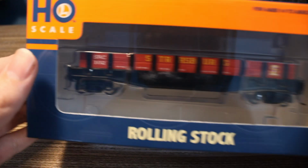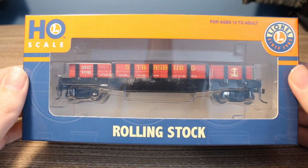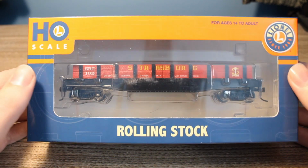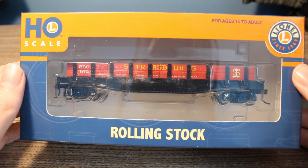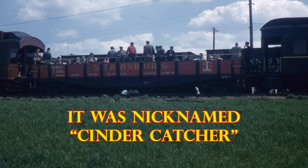Now, it's not actually a locomotive, it's a piece of rolling stock, and that piece of rolling stock is this. The Lionel HO scale Strasburg Gondola No. 102. Now, this is a weird looking car, and it did actually exist in real life. Strasburg did actually have a 102 coach.